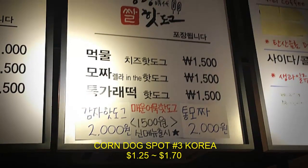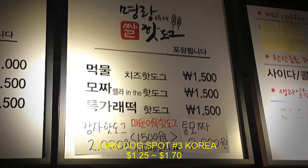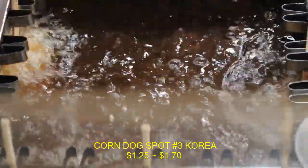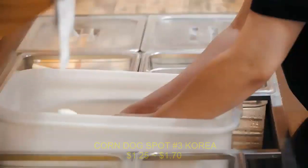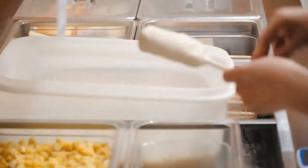While I was in Korea, I had to try the kondak there because the price was so cheap. So I tried as many as I could.